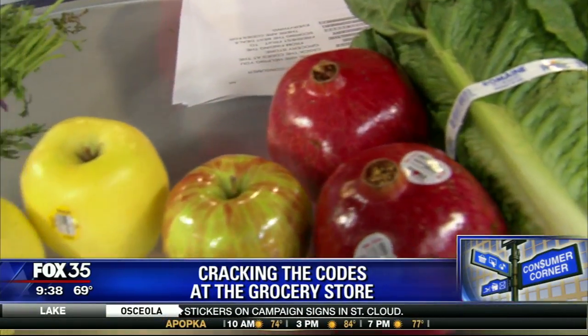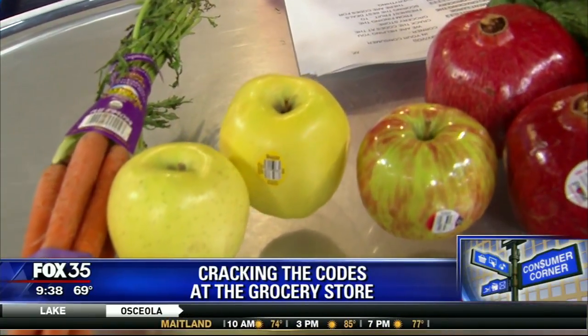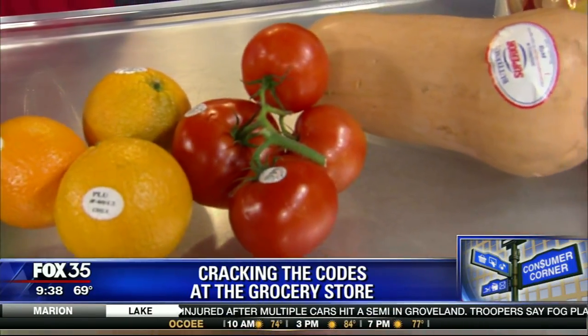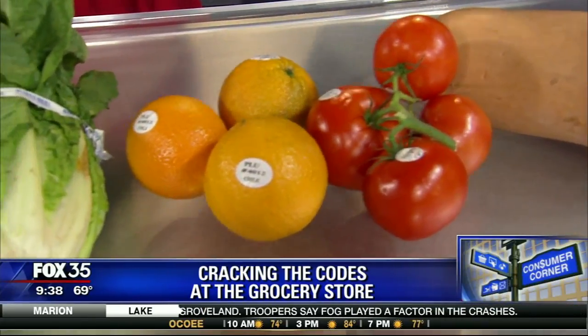Really interesting, I scoured the produce section last night at Publix. I couldn't find any organic produce that began with an 8. So if you like genetically modified food but you also like organic, you're kind of out of luck. You get both of them the same.